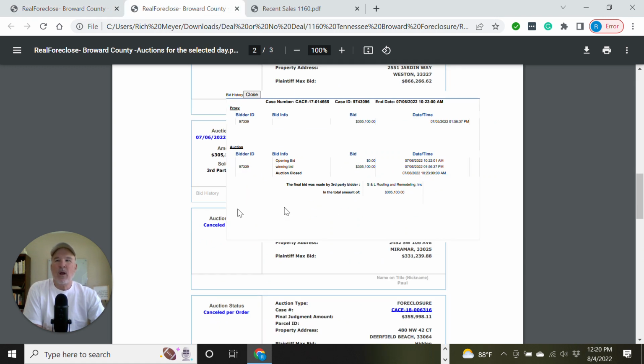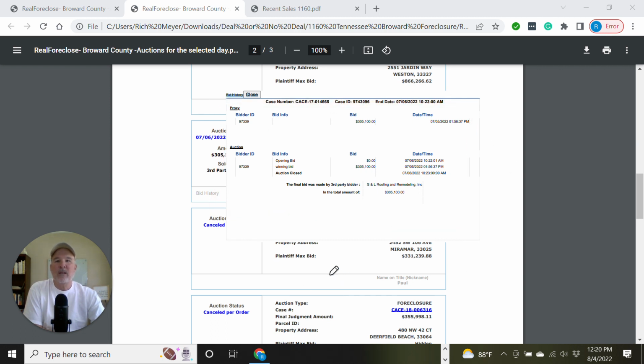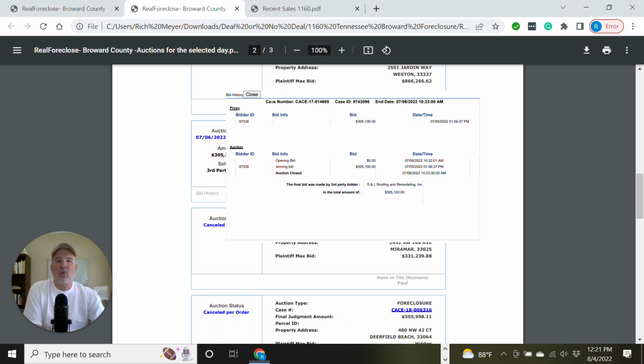So with this page, what I want you to look at is this section. This section right here, because this superimposes itself over the sheet. What I did is I looked for bid history, and I wanted to see how many bids were on this thing. So we pull up bid history, and it starts right here and goes down to the bottom here.